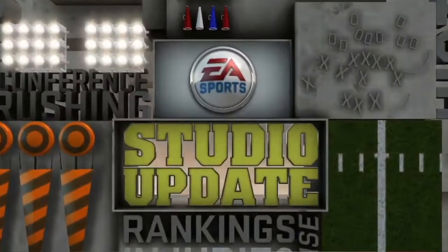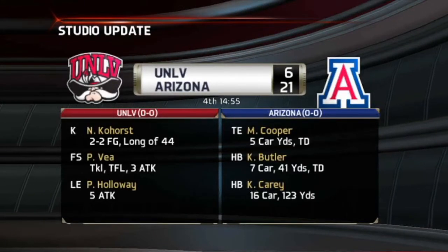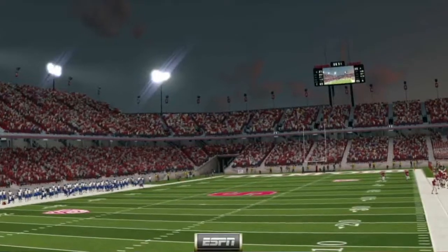Let's throw it out to Reese now for a studio update. Arizona bearing down in Tucson. We've been watching this thing all day long. And for Arizona, they'll hit you in the mouth and make you like it, and they pound one in for the score. The Wildcats have the lead, 21-6. All right, Reese, back to our game.